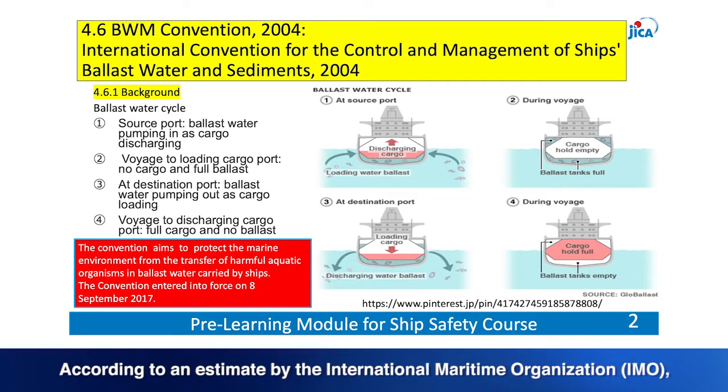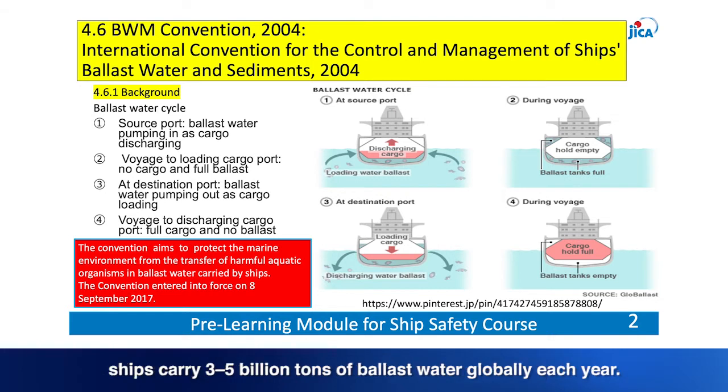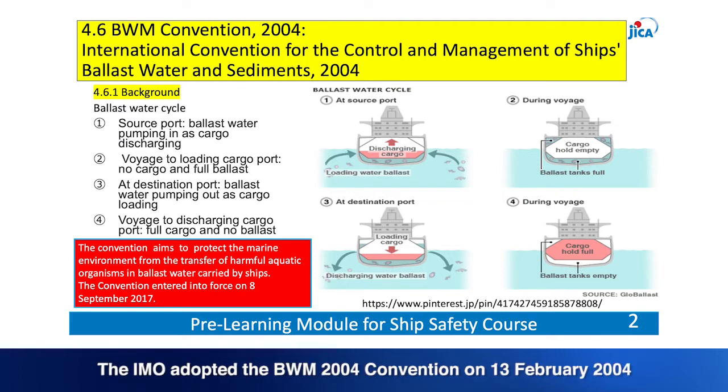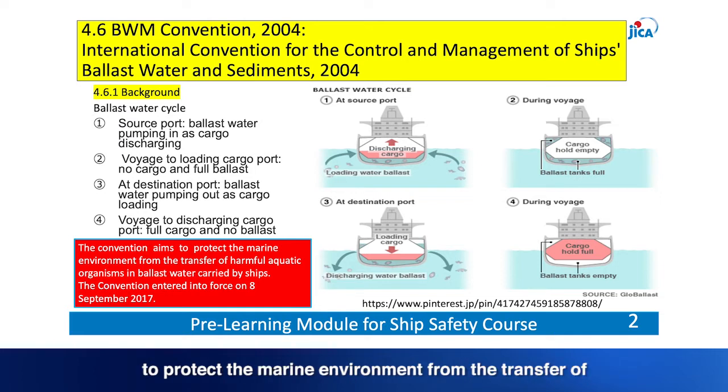According to an estimate by the International Maritime Organization, IMO, ships carry 3 to 5 billion tons of ballast water globally each year. Unregulated release could cause serious ecological, economic, and health impacts on the receiving environment. The IMO adopted the BWM 2004 Convention on 13 February 2004 to protect the marine environment from the transfer of harmful aquatic organisms in ships' discharged ballast water. The BWM 2004 entered into force on 8 September 2017.